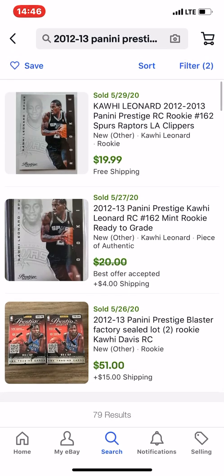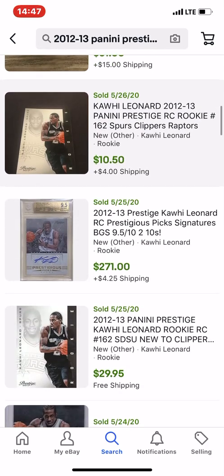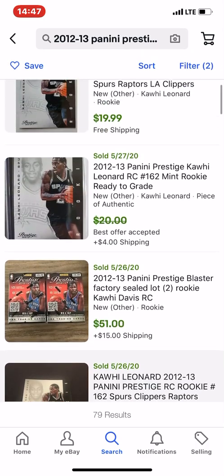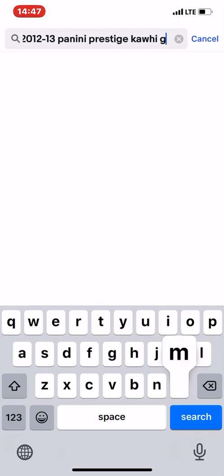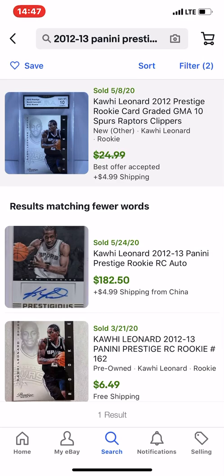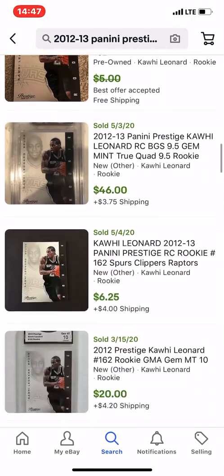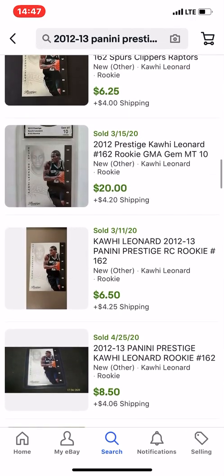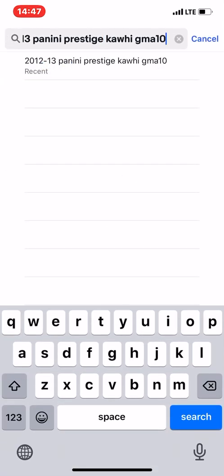So this card here is his Panini Prestige. Sold for $19.99. Best offer accepted, listed for $20. Sold for $10.50. I mean, this is his rookie year. I know that's not his top rookie card. But if we add in, I'm losing my list here. All right, so there's a GMA that sold May 8th for $24.99. I don't know why they're not popping up like they did before. There's one that sold for $20.